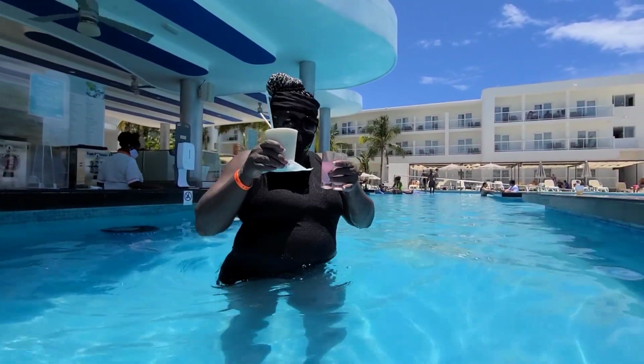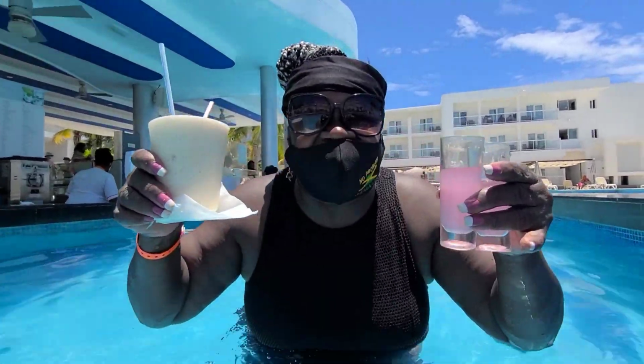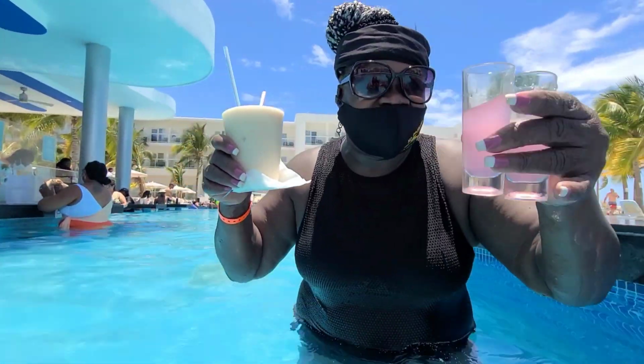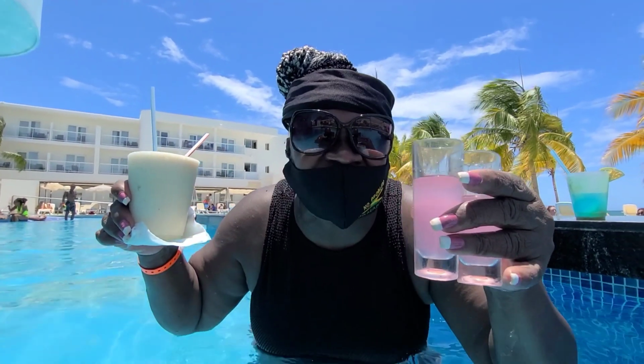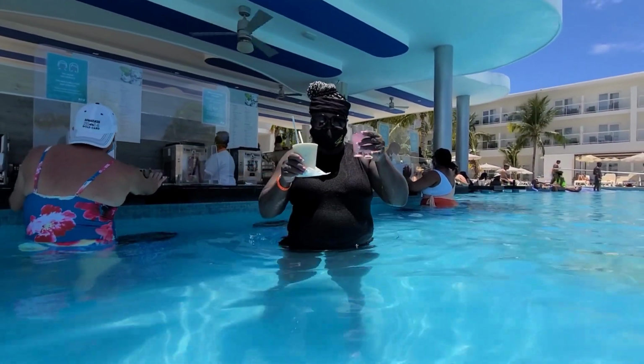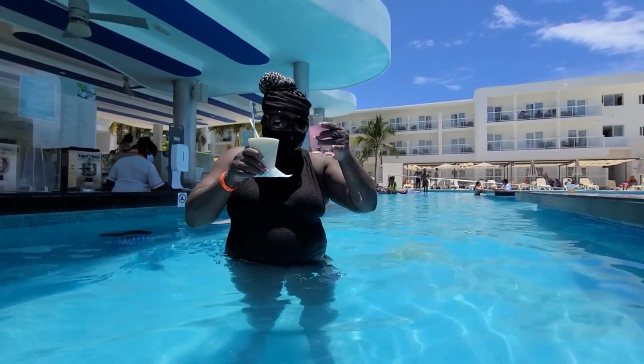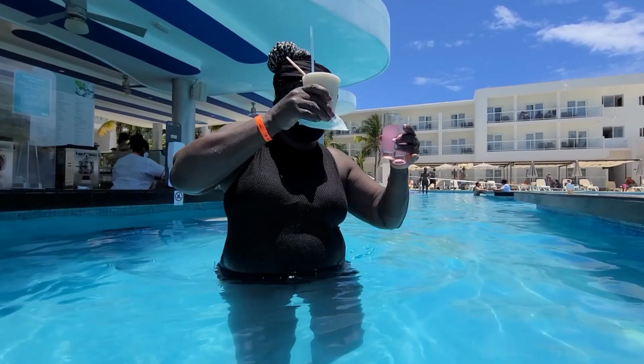Unless you were actually eating or drinking or smoking or doing something like that, you were expected to have a mask on during your stay at the resort. One of the things that was even kind of weird, and I've traveled to a few places, like Wisconsin Dells and a few other hotels in Vegas, but they actually required you to have a mask on in the swimming pool when you come to the swim up bar.